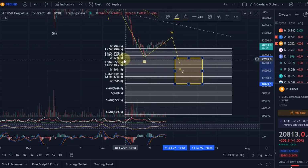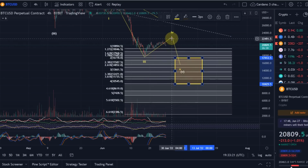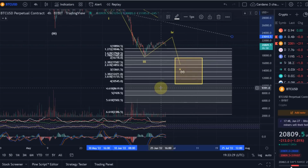With the first one, I would expect around 16,780. Then we've got 14,852, 13,661, 11,735, and around 10,500 here. So this is what we just need to look at. And when we then peak in the wave 4, and when we then see the first wave and the second wave, then we can calculate the next targets more precisely. And that would be the bearish wave count.